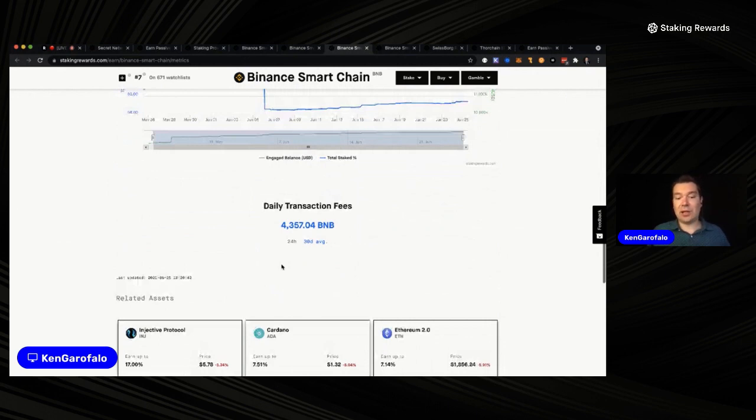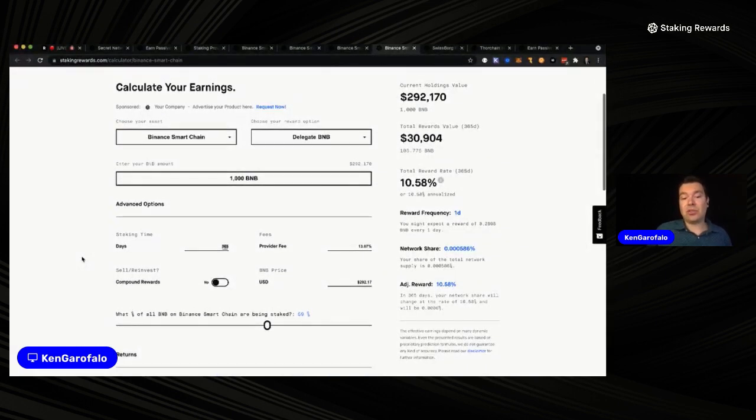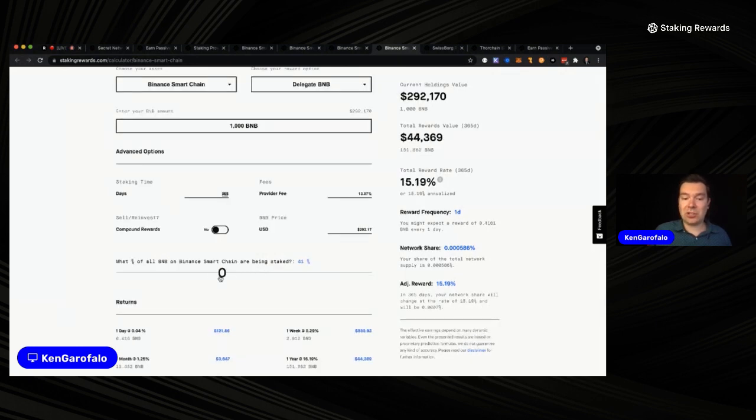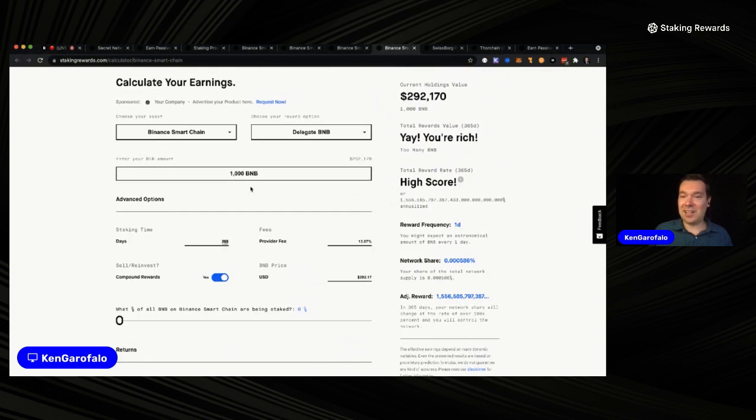We also want to get to the advanced calculator. So this is a really cool feature here. We showed you the calculator on the asset profile page, but there's also an advanced calculator where you can adjust the total percentage of tokens being staked and see how this would affect your return. So obviously the fewer tokens being staked, the way higher potential return that you could have here. And just tick on that compound button and yay, you're rich. As we like to see, little Easter eggs hidden throughout the website. So let's see if you can get into these advanced calculators and trigger that Easter egg.